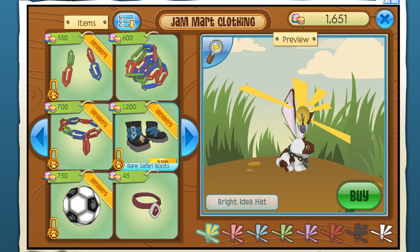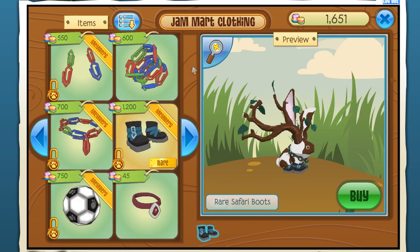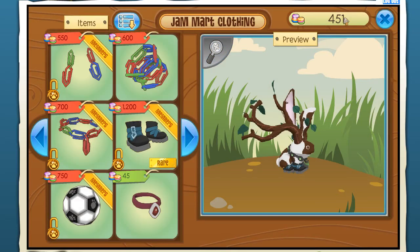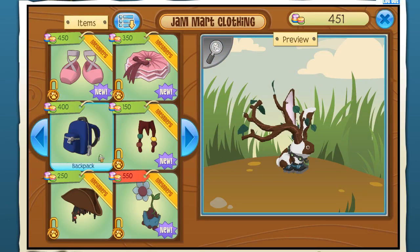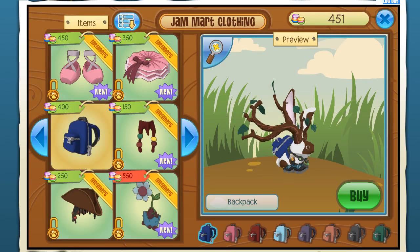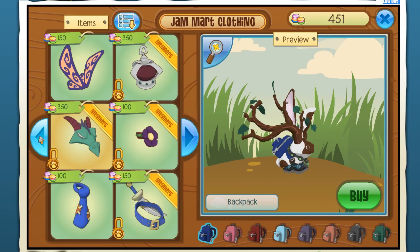And then I think actually these rare safari boots are the special item of the day. So it is a Monday, so there's Rare Item Monday released on every Monday. And so the rare safari boots are the thing. I guess I have enough for them. They're only available today, so I'll go ahead and buy those. But I'm gonna have to go ahead and get more money because I definitely, oh, a little backpack so people could wear backpacks into our little schoolhouse. That would be so cute. That would be just so much fun.